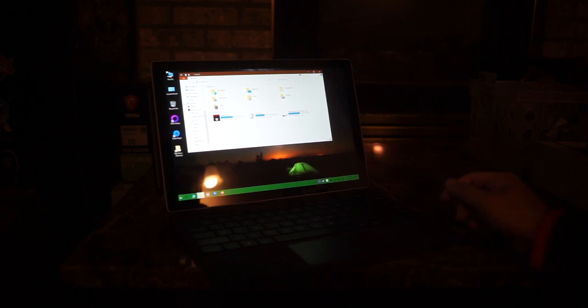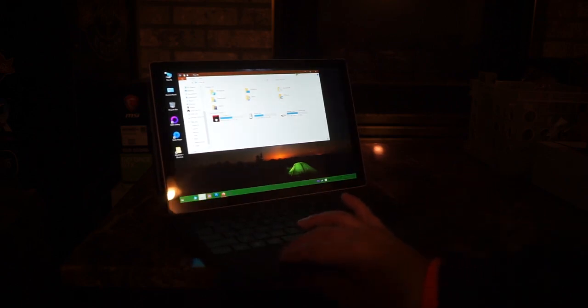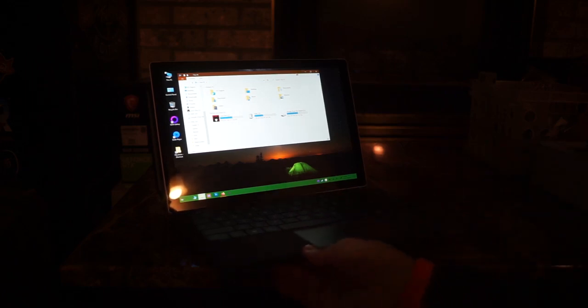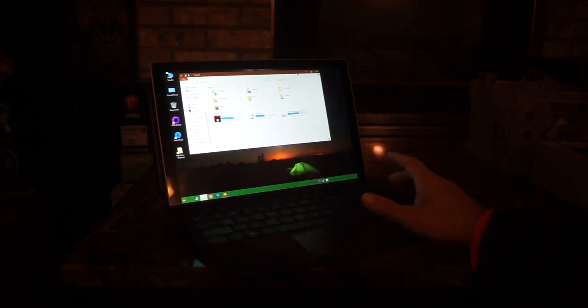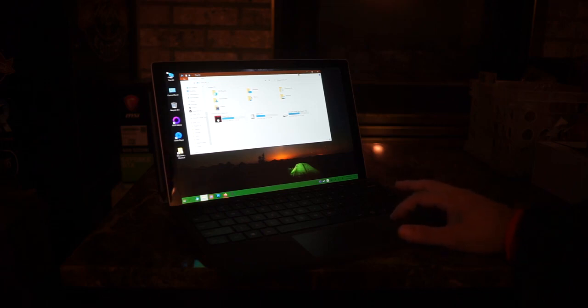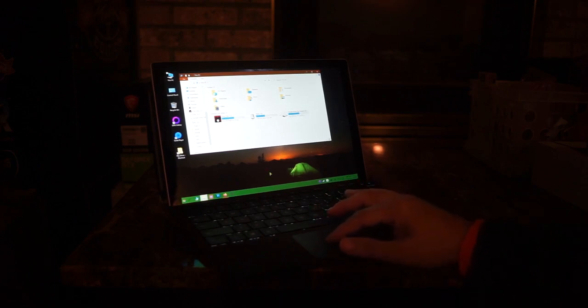First thing I want to mention is the keyboard is great. You can lay it flat. It does tend to wobble a bit, but it also will stick to the screen, so it gives you kind of a slight angle. Again, the wobbly factor is there, but that's just by design. It's not going to break, and you can type on it. It's fine for typing.